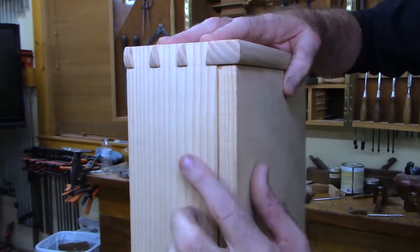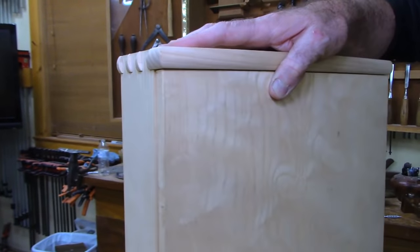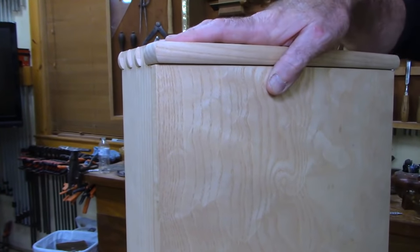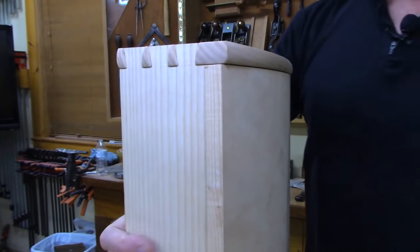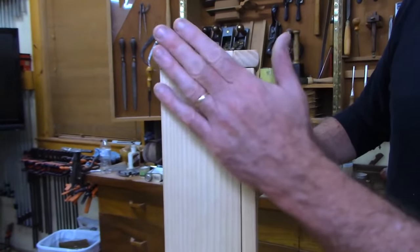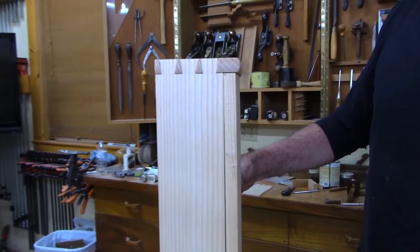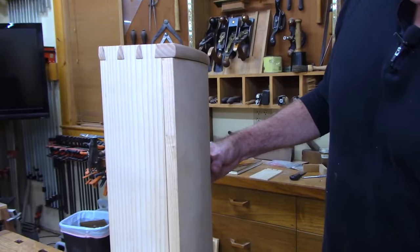So I've got about a 3/16 overhang here, and I shaped it, curved it to make the appearance of a molding when you're looking at it straight on. But then you get this nice look at these dovetails from the side. It gives them a whole another dimension. And then these pins are softly rounded to look nice.